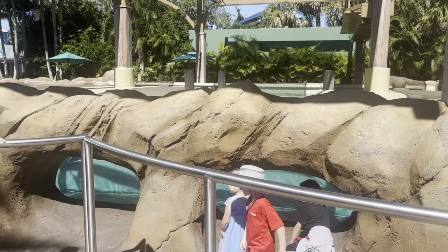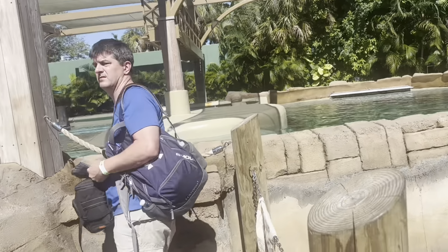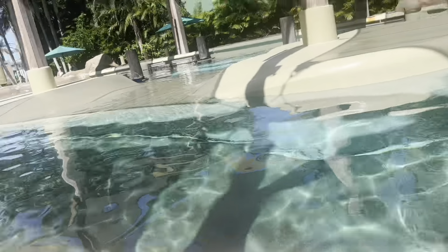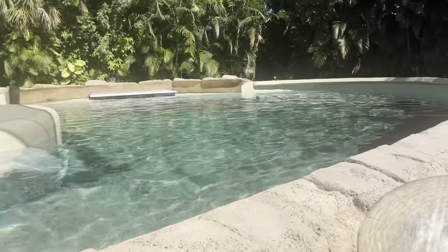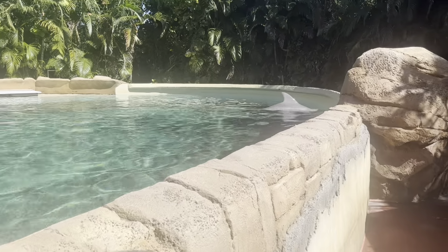Look at that. Kids are watching little baby dolphins right there. And look at this, this is like interacting with it. I'm not sure if there's any inside. Oh, there's one right there. Look at it, there's two of them. Wow, look at those babies. Very beautiful.